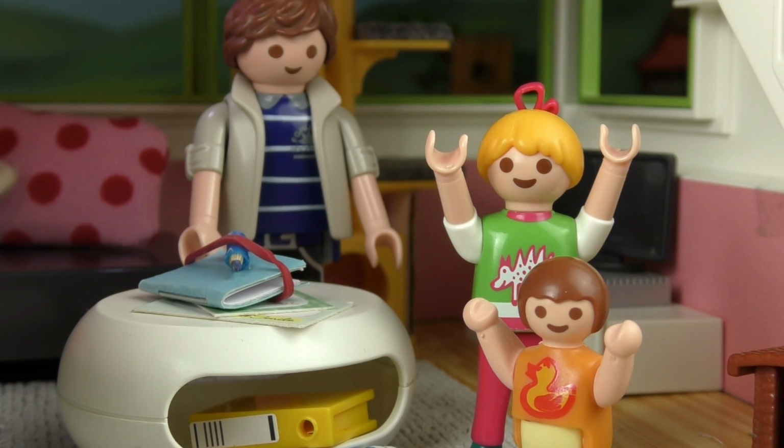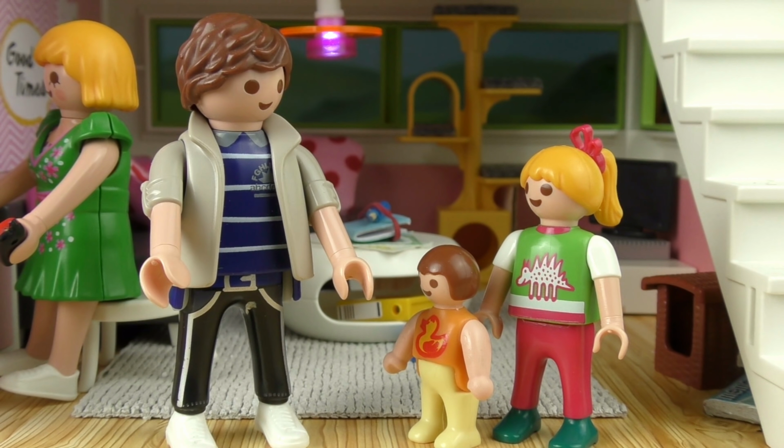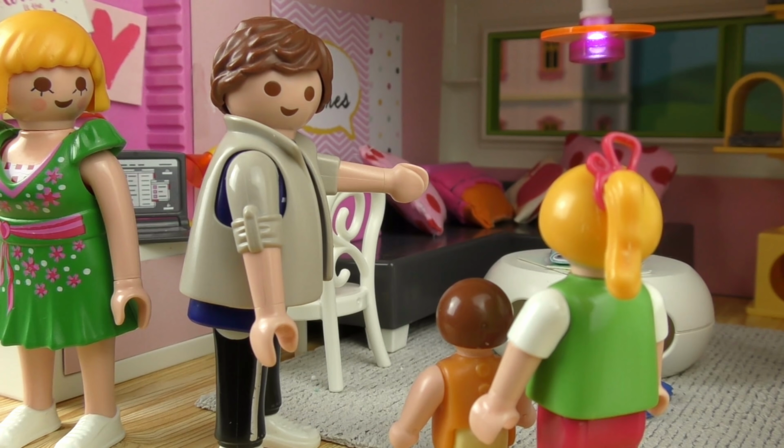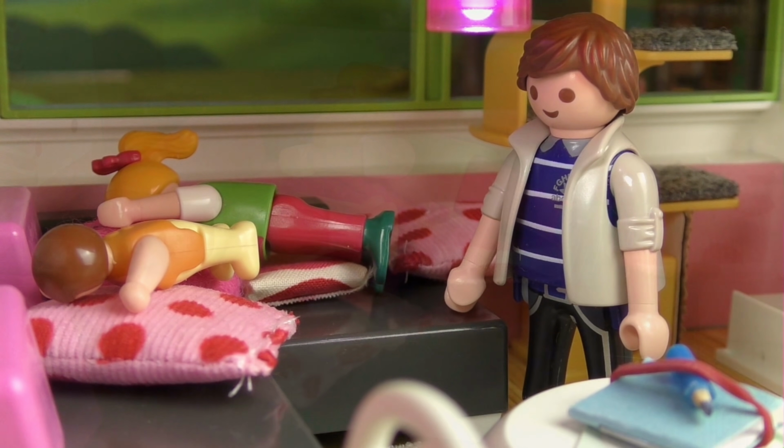Yeah! Hurrah! A treasure hunt would be awesome! Okay, I'll hide you some treasure now. But you can't peek. Why don't you hop on the sofa and cover your eyes? We can't see anything! I can't wait to see what Daddy hides for us! It's all hidden. You can start looking.